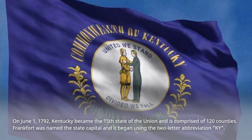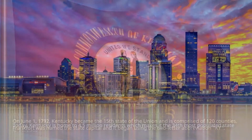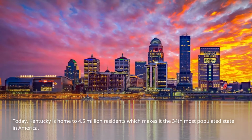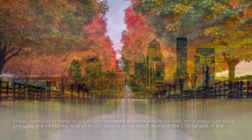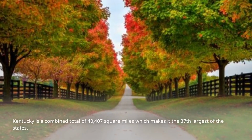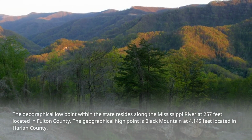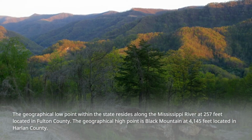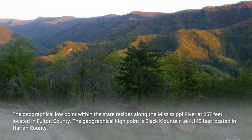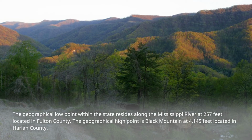Frankfort was named the state capital and it began using the 2-letter abbreviation, K, Y. Today, Kentucky is home to 4.5 million residents, which makes it the 34th most populated state in America. Kentucky is a combined total of 40,407 square miles, which makes it the 37th largest of the states. The geographical low point within the state resides along the Mississippi River at 257 feet, located in Fulton County. The geographical high point is Black Mountain at 4,145 feet, located in Harlan County.